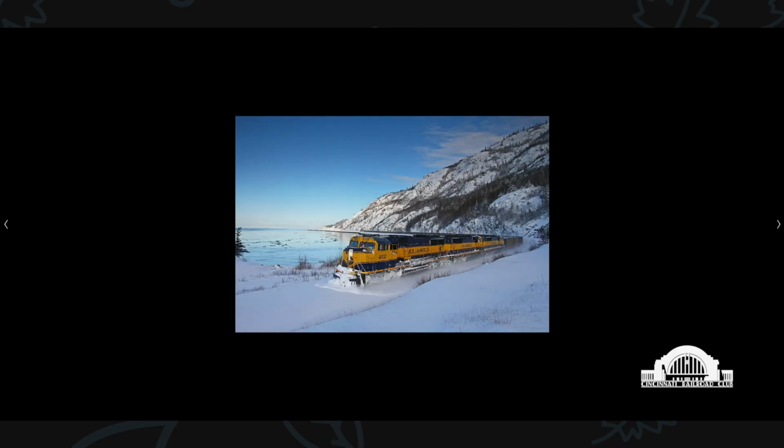This is an export coal train. From roughly 2008, when I first came here, to 2016, the railroad ran an export coal train, loading ships at Seward. It would go to Chile, South Korea, various places like that, Peru. They exported the coal from the Usibelli coal mine up around Healy. So these are great trains to chase.